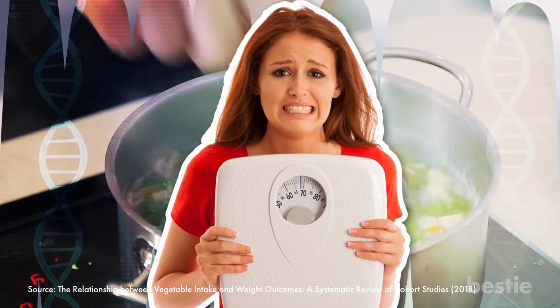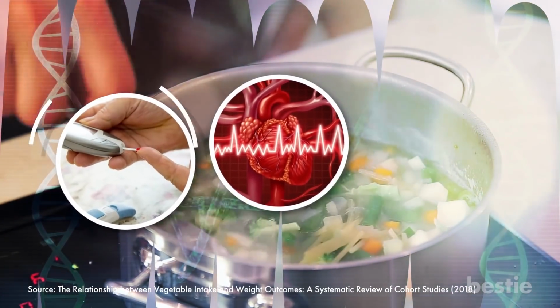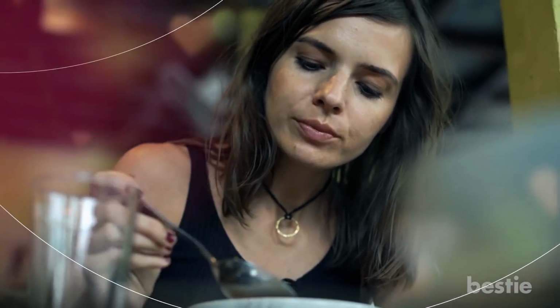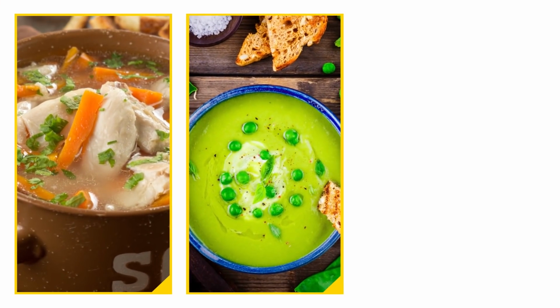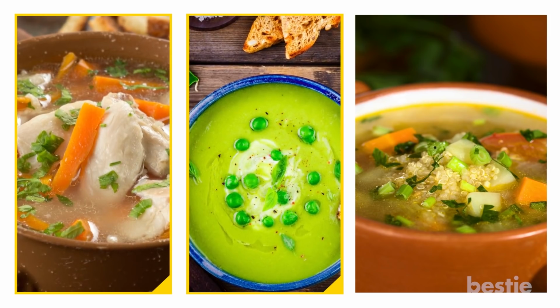This is big for anyone who's concerned about developing heart disease, type 2 diabetes, and cancer. And we all know that soup is also a simple and delicious way to increase your veggie intake. Chicken soup, pea soup, and quinoa soup are only some of the delicious one-pot recipes you can eat at dinner.